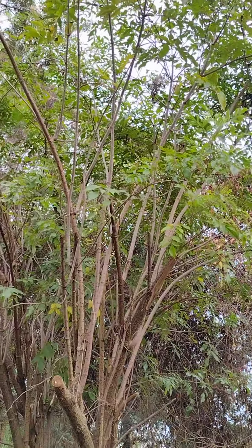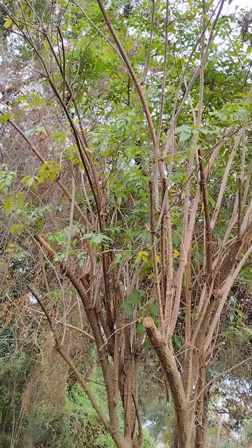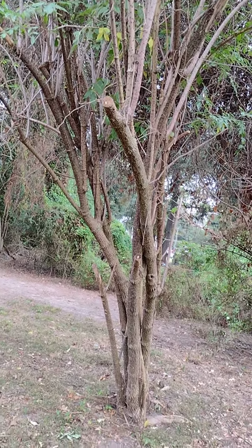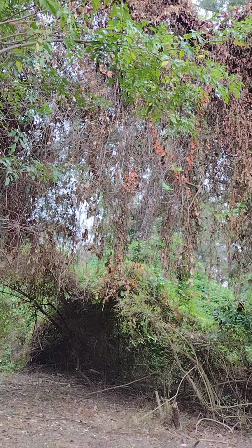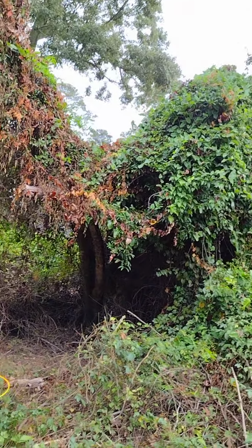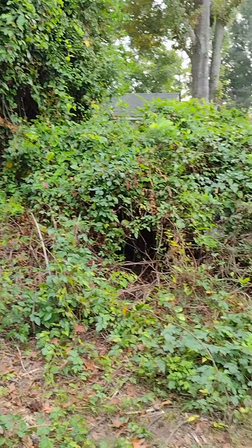This I'm told is a mulberry tree or elderberry tree. I'm not sure. A girlfriend told me. I haven't gone on any apps to verify. And apparently I have other elderberry trees and bushes in the back as well. So we'll see. I don't know. I'll have to check that out on the app.